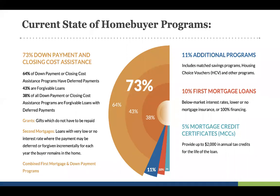Now, they may be forgiven over time. 43% of all down payment assistance programs are forgivable, either at some point in the future or incrementally over time. In fact, 38% of all down payment programs are both forgivable and come with deferred payments. Now, some of them are grants. That means it's a true gift up front. Some of them have a monthly repayment. Some of them are repaid when you refinance or move out of the house or sell the house at some point in the future. So the point is, there are many types of down payment assistance.